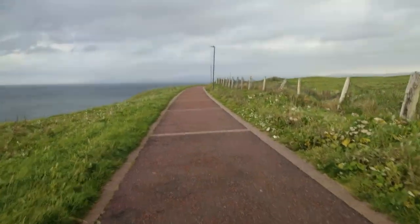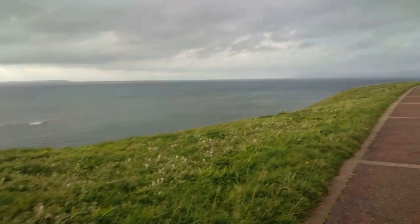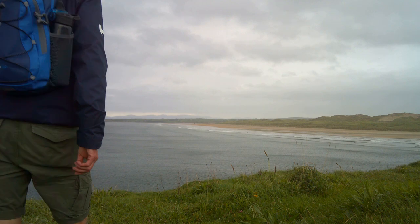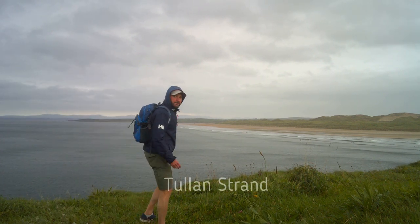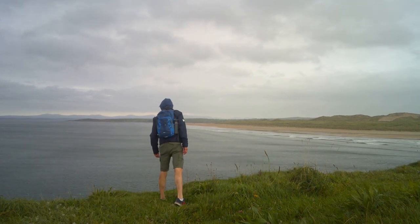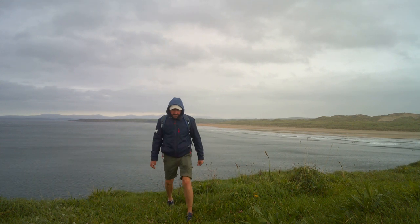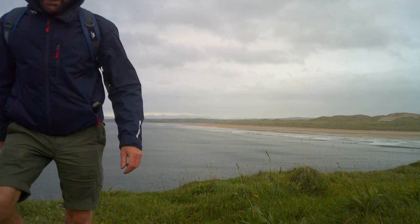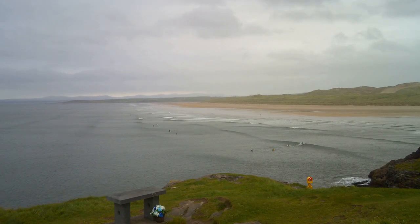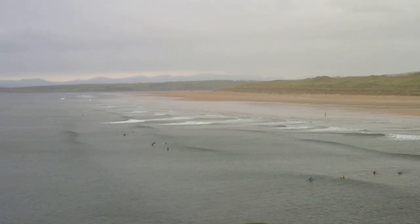This is a really, really nice hike. The views are just gorgeous. Tullan Strand, really, really nice, super beach. Be lovely on a nicer day. Pity about the rain though. Oh well.